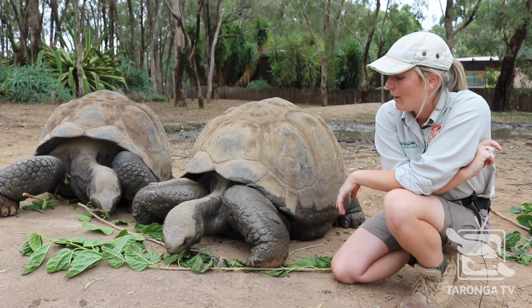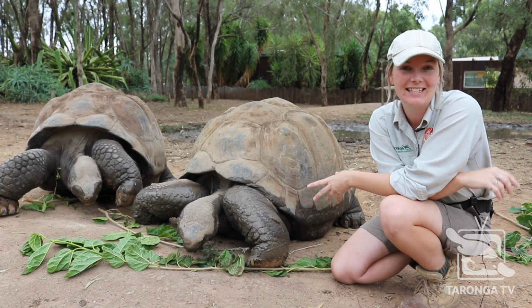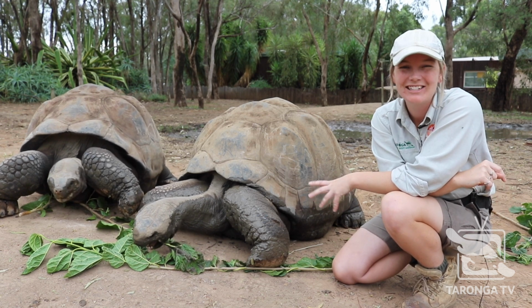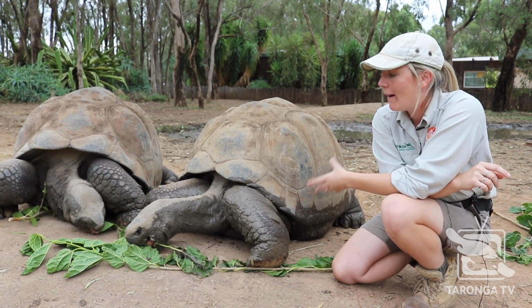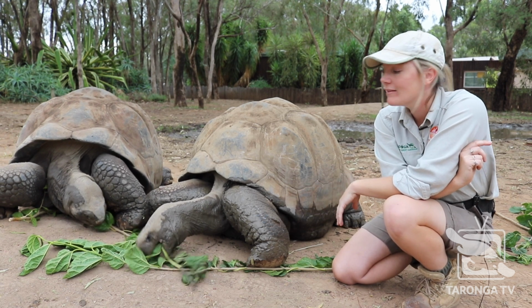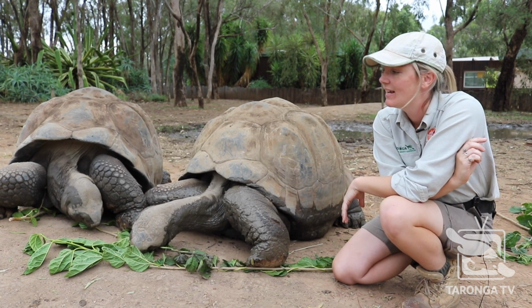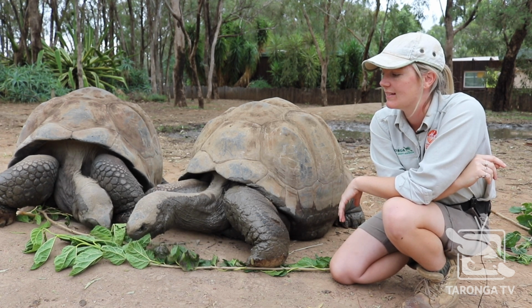Now, as I said, Wilbur and Franklin here are two of the males. The males and females are very easy to tell apart for Galapagos tortoises. You can see the males here are very, very large. Galapagos tortoises are the largest of the land tortoises, but the males are quite a lot larger than the females. Franklin here next to me weighs about 250 kilos, whereas the females are about 150 kilos, so it's almost double the size and the weight.